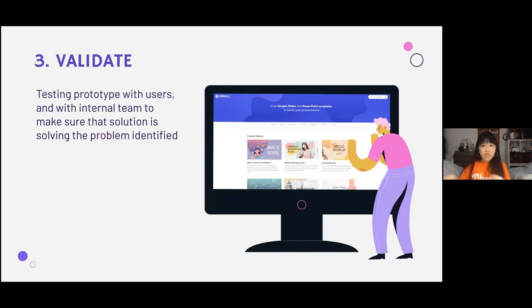So that's the validation process that we do to ensure that we are solving the problem that really exists. So a nice polished version.